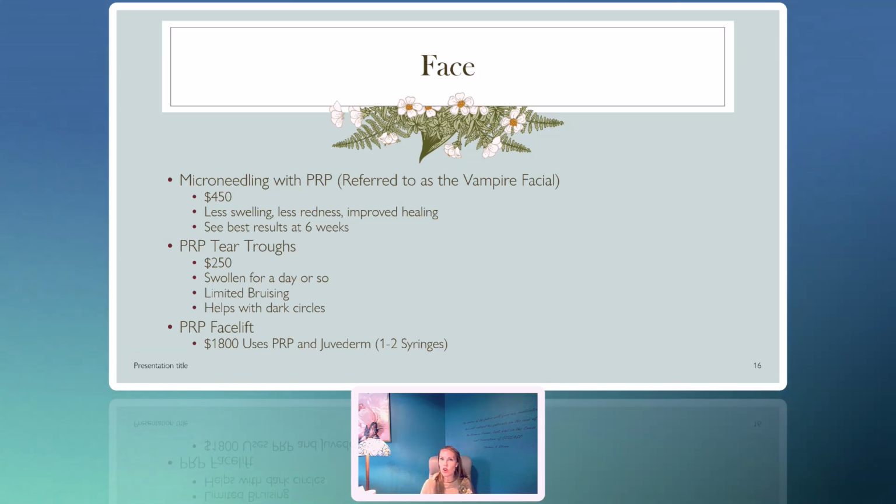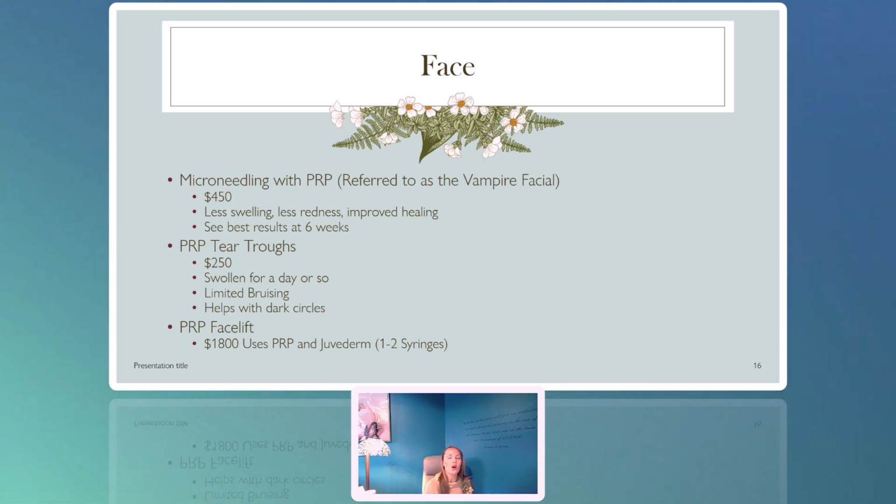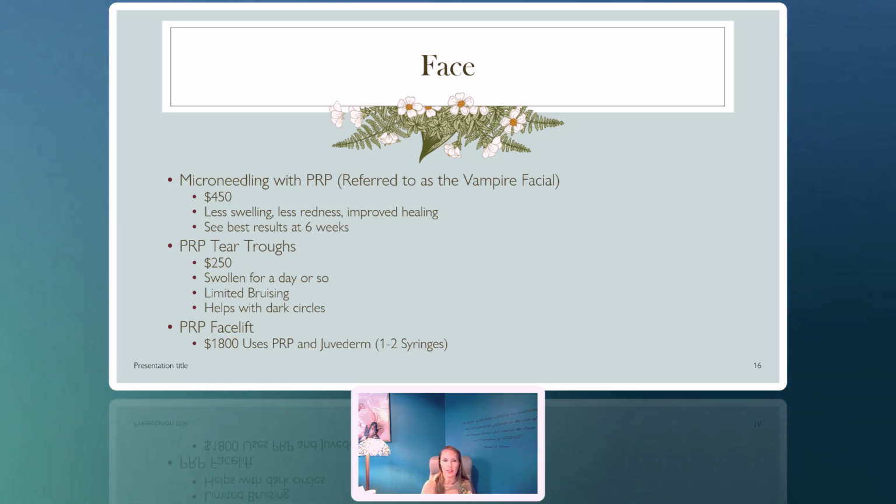But in order to call this a vampire facial, you have to be within his company, and it is a trademark name, so you have to be trained underneath him. But just so you know what people are talking about. Here at the office, we charge $450 for this. There's less swelling, less redness, you get improved healing, and you see the best results at that 6-week mark.